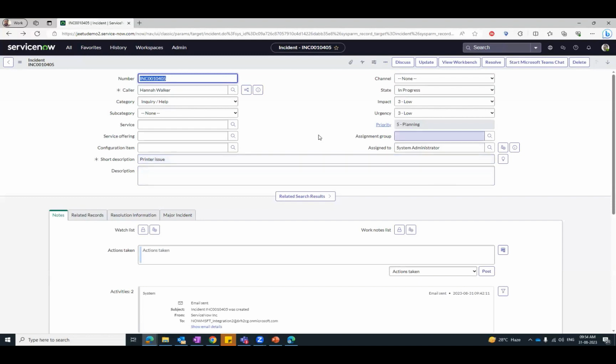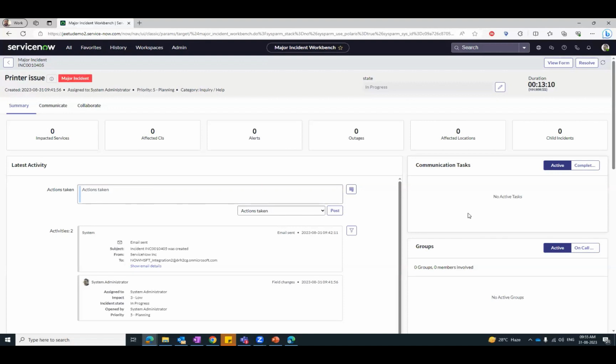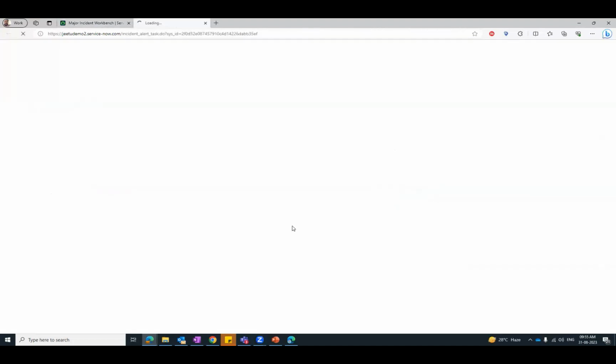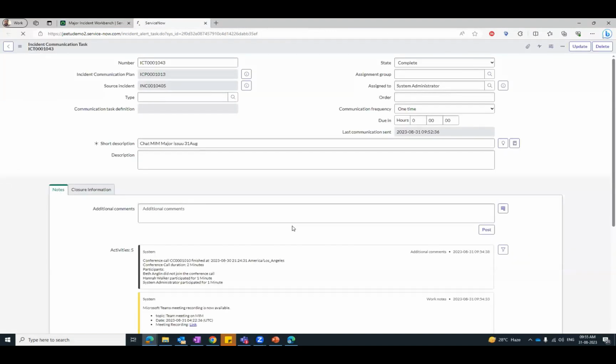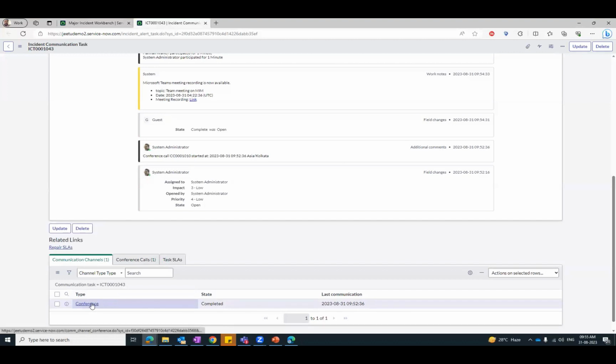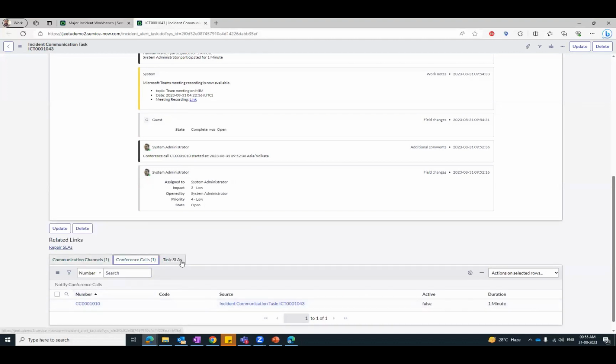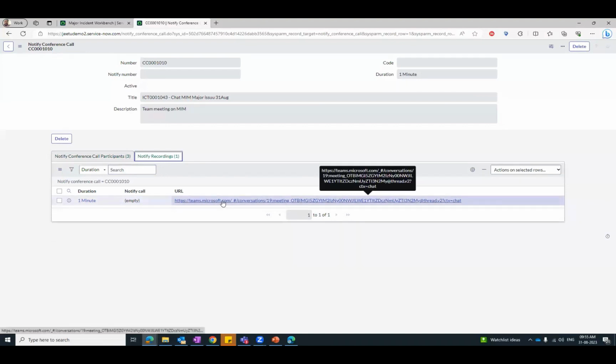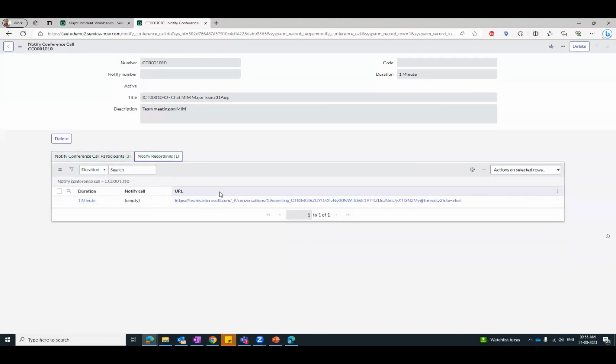I want to show you an option where you can access the recordings as well. You can go to Collaborate, go here, and you can see the form. You can see this communication channel, the conference calls. And if I go to the website, the conference call, meeting, recording link, exactly. So you can see the recordings here. All those sort of things are available. An agent can utilize, or a major incident manager can utilize, these options here.